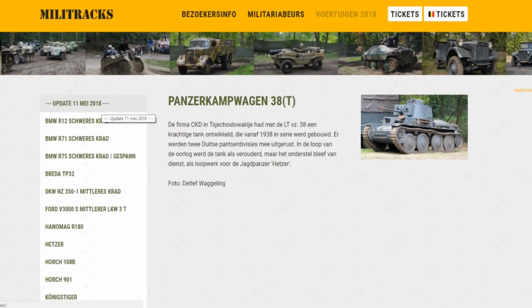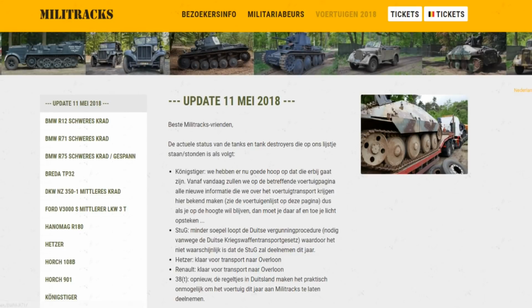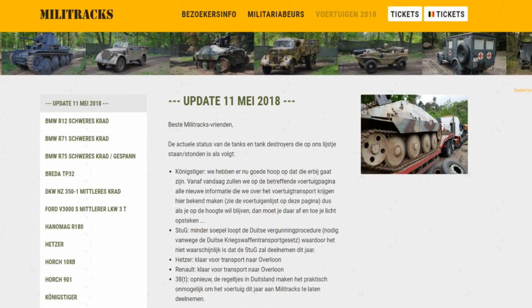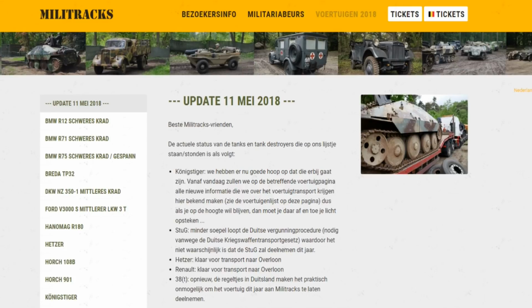I really want to see that drive around, and of course the Stuk as well. That's also a really nice vehicle. I'm also really interested in which Stuk this is, because it's a Stuk from Germany, so maybe it's the one that's in military possession and that's already been at Overloon. Or it's another one, a new one, maybe in a private collection. So yeah, that's pretty sad that we're not going to find out which Stuk that is.